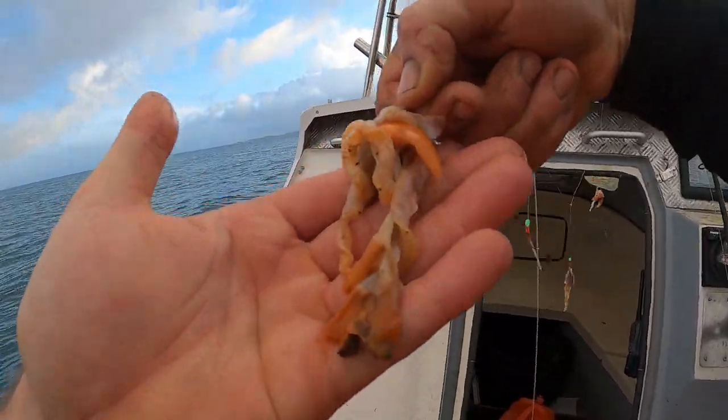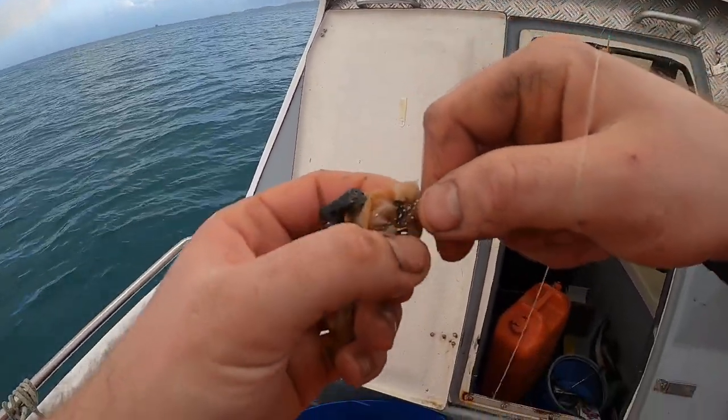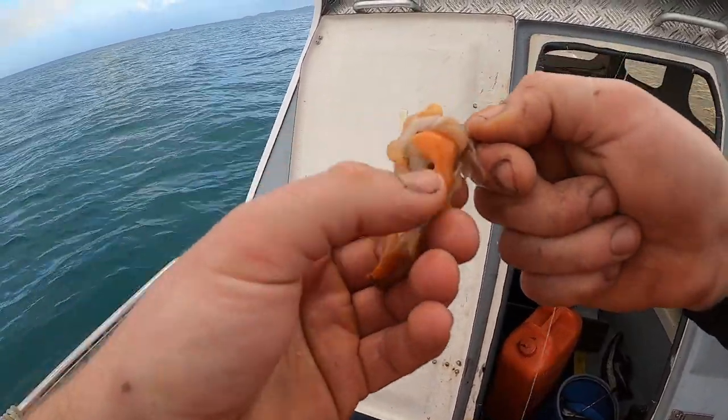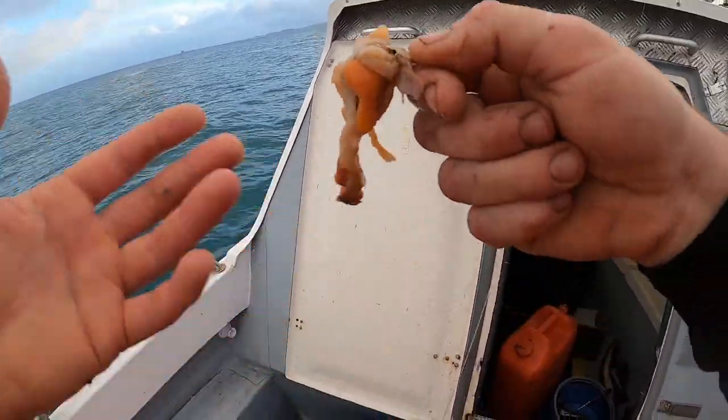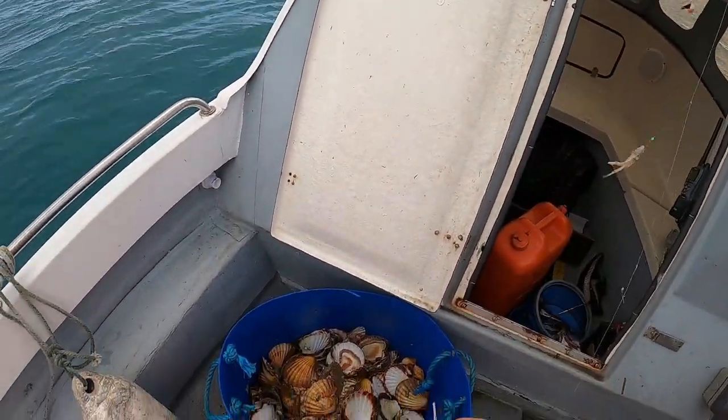There we go, guys. That there is a fine bream bait. You can see the hook exposure. There's just a bit poking out. They've got the lovely black juicy bit they like, and then the frills. There's even a bit of a row there as well. So yeah, that's what we're trying to achieve on the bait presentation.